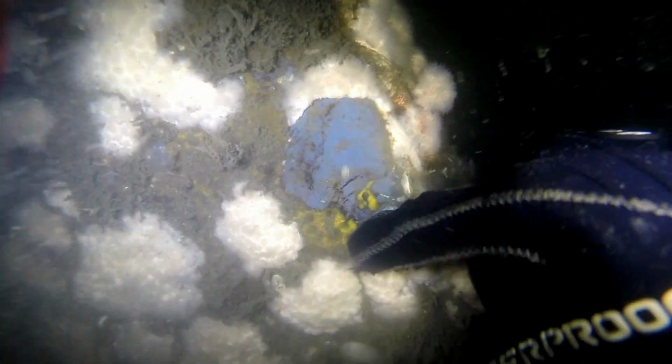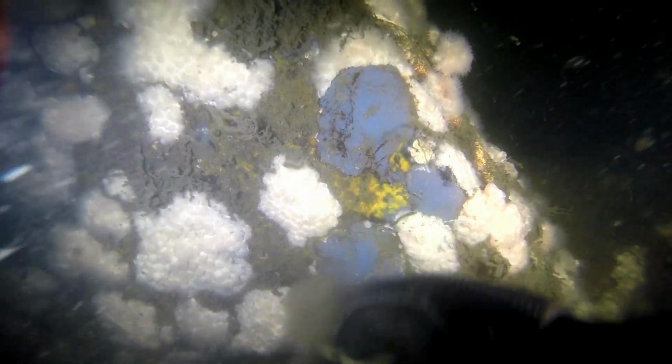So now we're back inside the cockpit, and here you can see the throttle, which is encrusted in this white stuff, and everything moves when you move the throttle. And here you can see it's like a vinyl, and it's all shiny and blue. So there's the throttle. It was in neutral when it went down, so that's another clue.